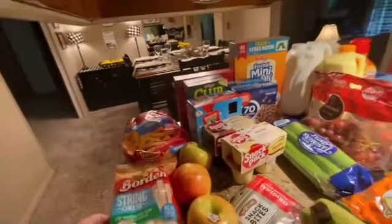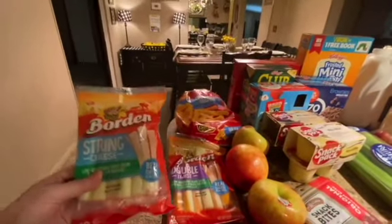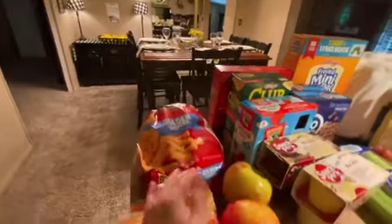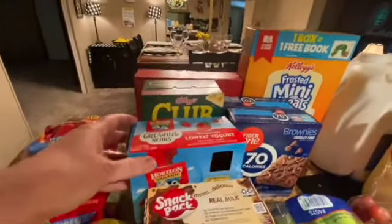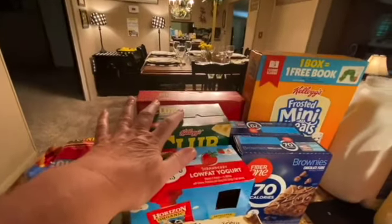We got some of these string cheese. That makes a really good snack or part of her lunch. Some French fries. She likes those with ketchup. Some yogurt. She likes those. She likes to do like a little charcuterie. So we've got some crackers like Ritz and club crackers.